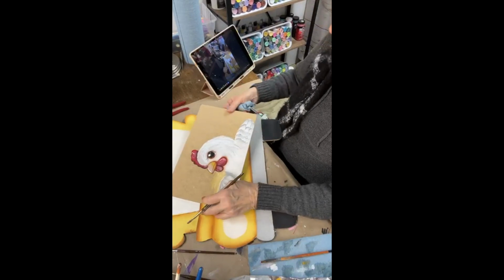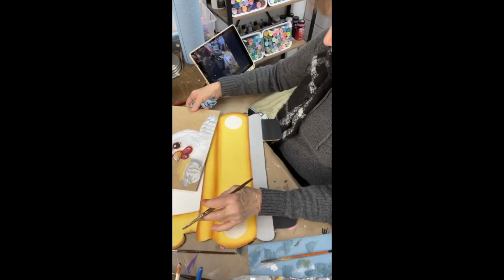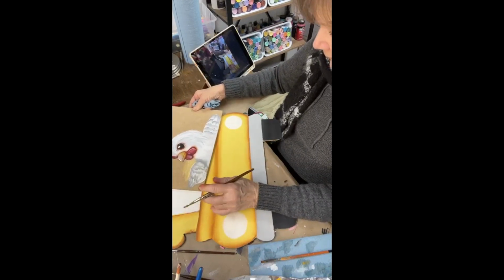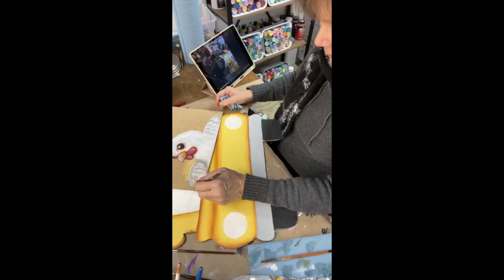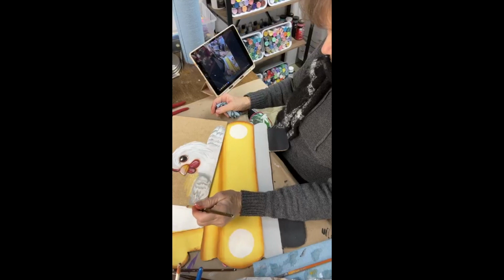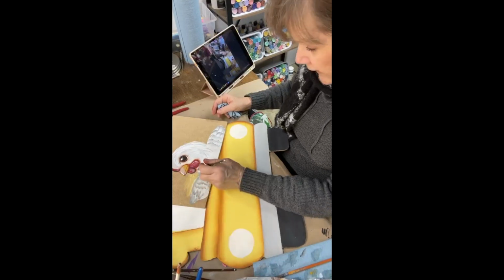Okay, so I like that chicken. She will look perfect sitting right there. I'll have to make the wings a little bit different. This is just rough draft time.